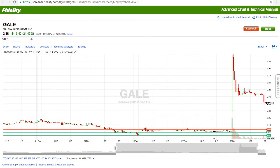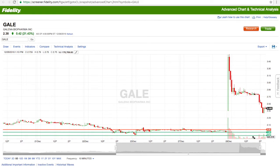It spiked all the way up to $3.50, so it nearly saw a 100% profit today, and then started bleeding down, all the way down to 270, and then down again. Most likely it's going to come back down and catch around that 325 area.